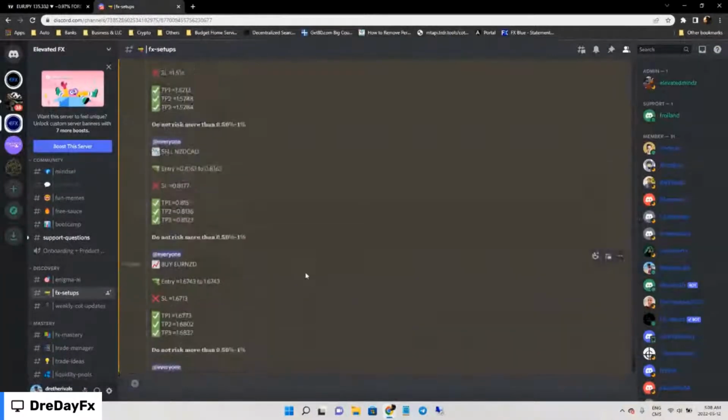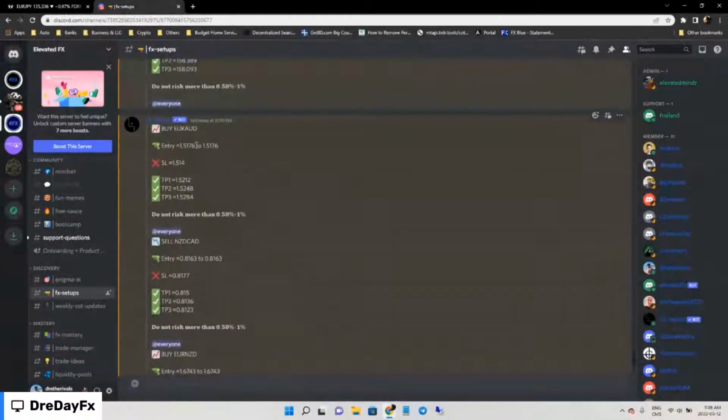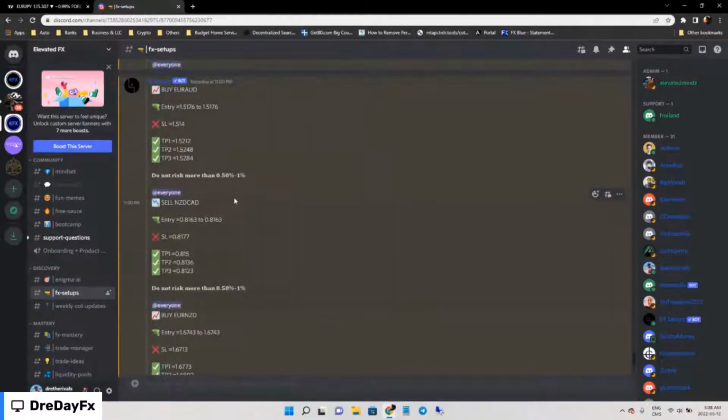So let's look at the previous setups. There were 3 setups that were sent out here at 11 p.m. A couple hours ago, so 4 hours ago, and I was looking at those here live, and overall, I saw that the three of those trades were pretty good setups based on the market structure and the overall trend that we had on those pairs. So we're going to look at the Euro AUD.